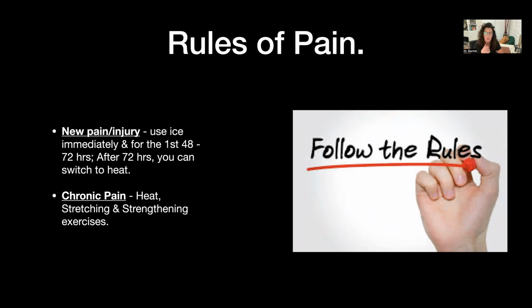So if you ever have a new onset of pain, like all of a sudden your back just started hurting, or you fell down a stair onto your shoulder and now your shoulder hurts, any type of new onset of pain, for the first 2 to 3 days you only want to use ice. Don't use heat in this situation. This is because with trauma like that, you're going to get swelling. The swelling can start to compress nerves, and we could start to have some problems with that. Plus, it's just uncomfortable. So use ice. That will minimize the swelling, okay?